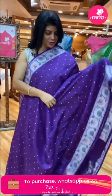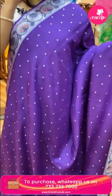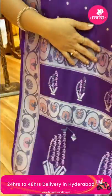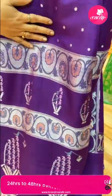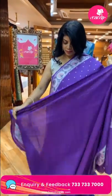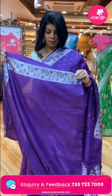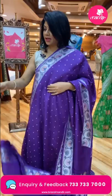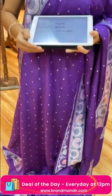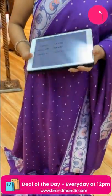Chala chala pretty ga undandi. Nice purple shade, so soft. All over kadi buttas. Border, tissue border silver with florals and vines. Pallu, buttas with florals and vines, very nice. Blouse self with border. Saree price 20,320. DA130 is the code.